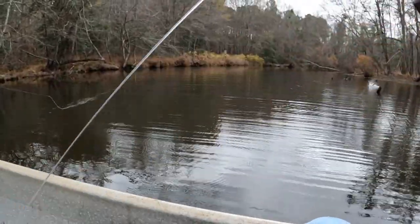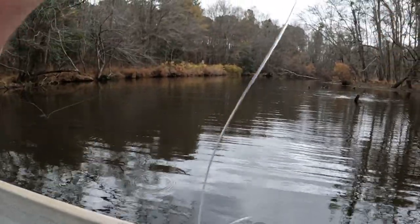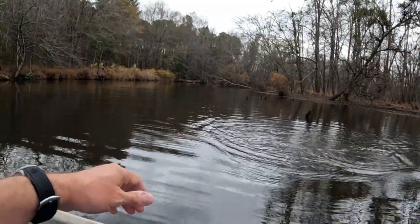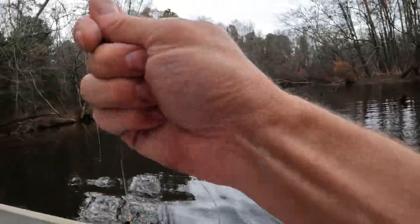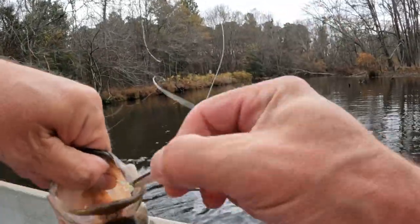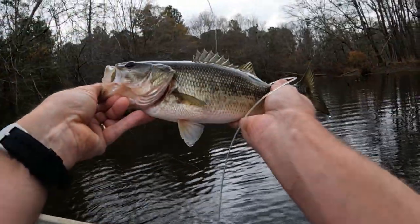There we go. Fish? Yep. Nice! Bass. I was just gonna say, look at the stump field. How can there not be a bass around that? Not a bad one. No. Was the last one a little bigger than that, or? Yeah, I think so. About the same.